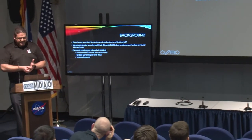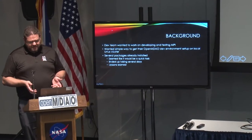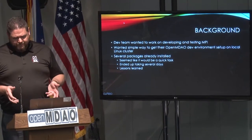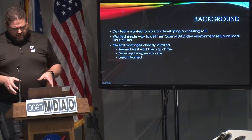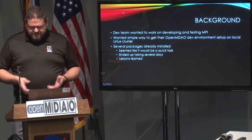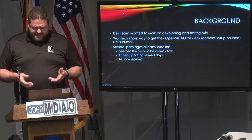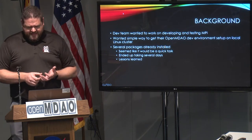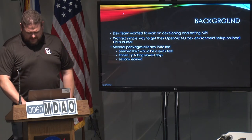All right, so recently the dev team wanted to put more time into developing MPI parallel processing using our Linux cluster, and wanted a quick way, like Justin was saying, to get the environment set up without having to hunt down multiple libraries and individual packages and installing them and hoping everything worked well together. And there were already some packages installed and in use, so it seemed like it would be a quick job, maybe like an hour tops. Surprisingly, it ended up taking several days with back and forth testing, but we learned a few lessons along the way, and I'm going to talk about the additional software we installed on the cluster and the configuration script and the hurdles that we overcame.